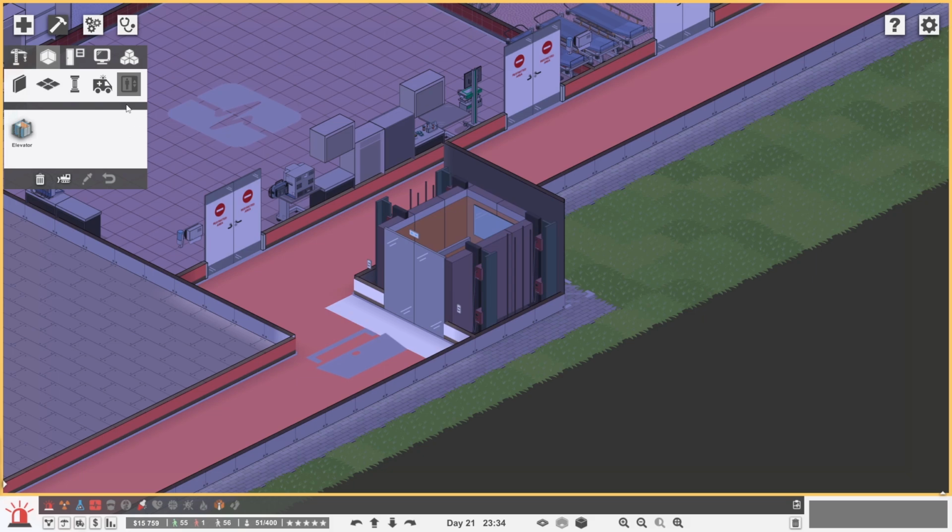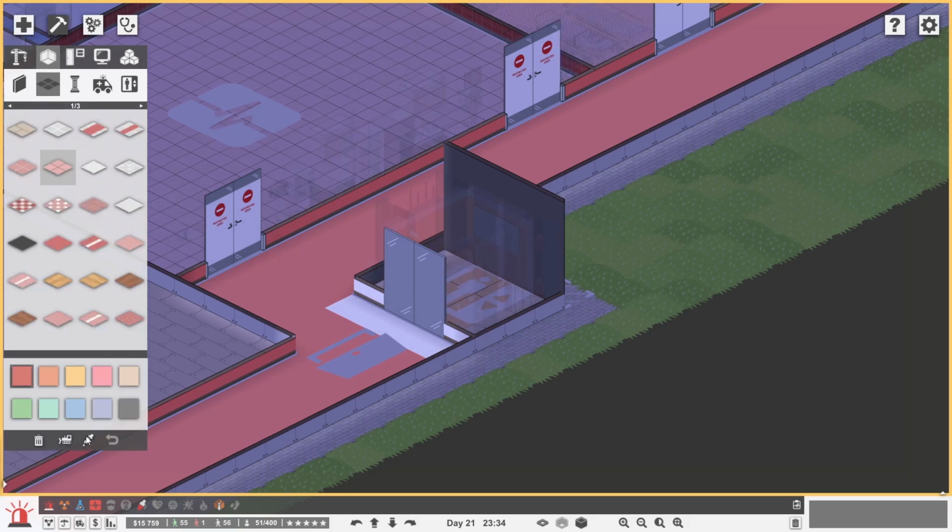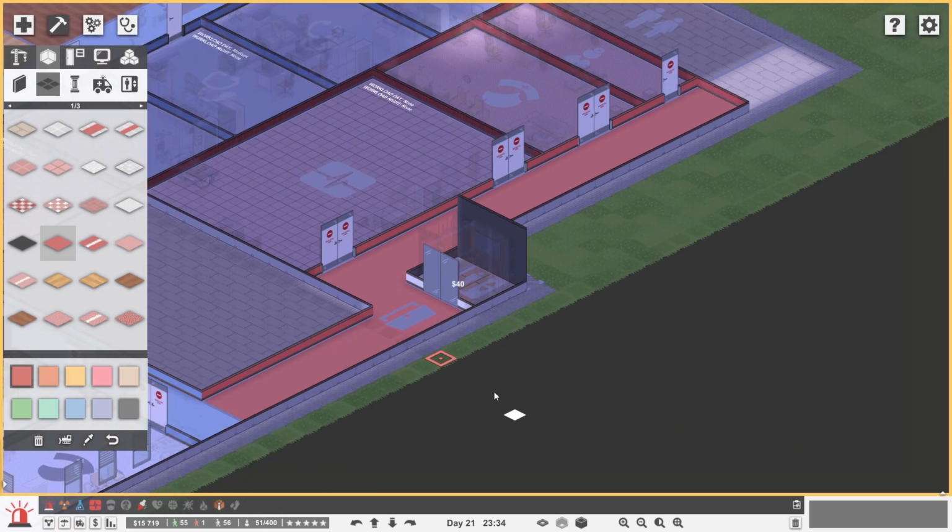Okay, right, so we need to read. That's a bit tedious. Hang on, you've ruined our floors. You've ruined the flooring. No, please put the floor back to how it was.